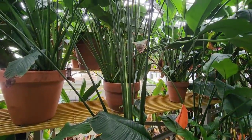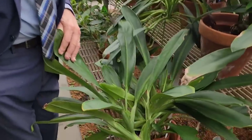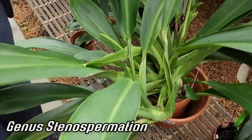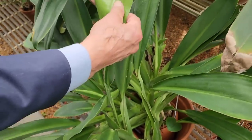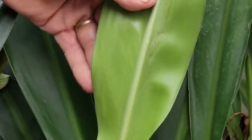And you'll see that they can get very prolific with the pot. They will pop. Okay, so what's going on here? This is Stenospermation, and you'll notice that the leaves are long and narrow. And another thing you'll notice is, look at how boring it is. That thing doesn't have any primary lateral veins.